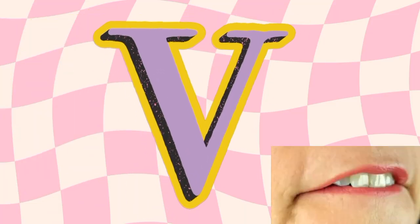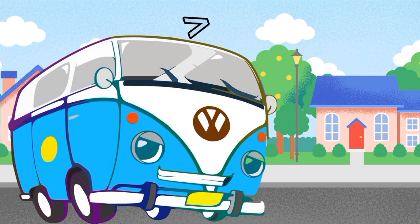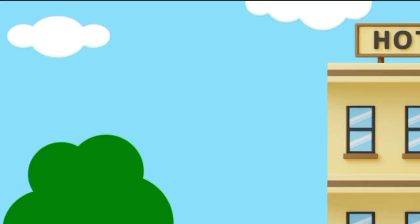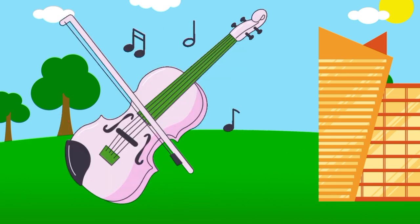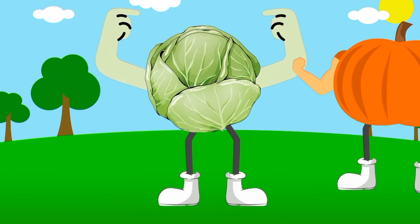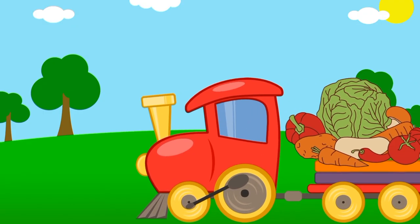Next comes the letter V. Look, a van is passing by. Van starts with the letter V. Where is this sound coming from? Oh, some people are playing the violin. Violin starts with the letter V. Who are enjoying the music? It's some vegetables. Yeah! Vegetable starts with the letter V.